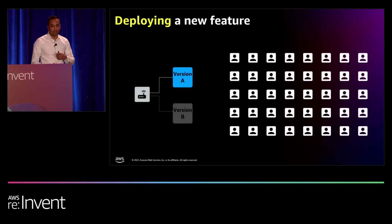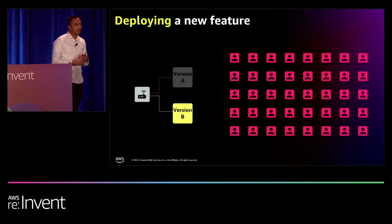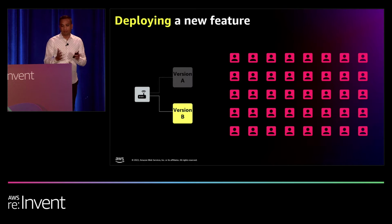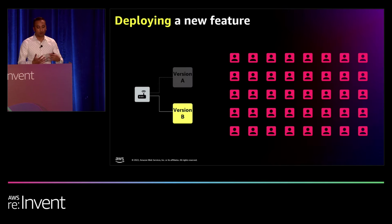And so when we point our load balancer to that new version B, typically 100% of that traffic is exposed to all of that new change. Now there are some capabilities like canary releases and blue-green deployments that make this a little bit better than that, but many customers that we talk to, many organizations, this is what deployment means to them.